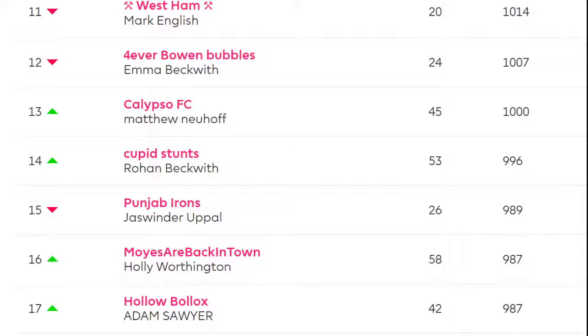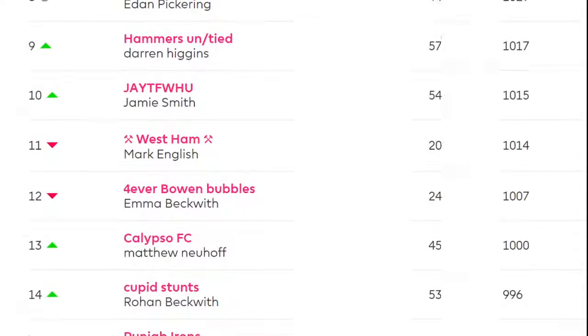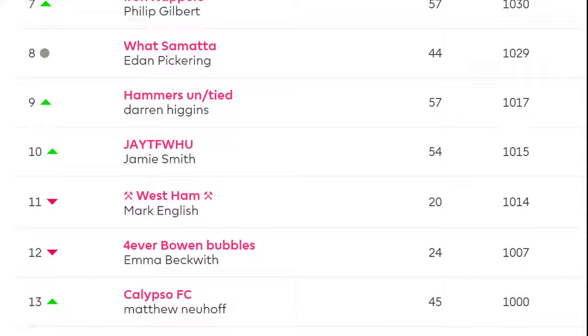Jaswinder Upal's Punjab Irons has dropped down 3 places from 12th to 15th, picking up 26 points this week and 989 points on the board so far this season. Rowan Beckwith's Cupid Stunts has moved up 6 places from 20th to 14th, picking up 53 points this week and 996 points on the board so far this season. Matthew Newhoff's Calypso FC has moved up 3 places from 16th to 13th, picking up 45 points this week and 1,000 on the board so far this season.